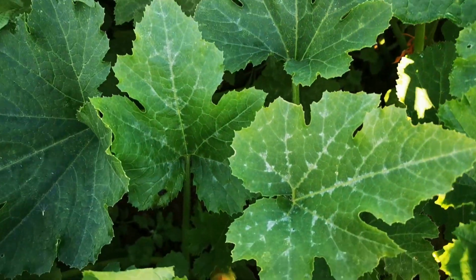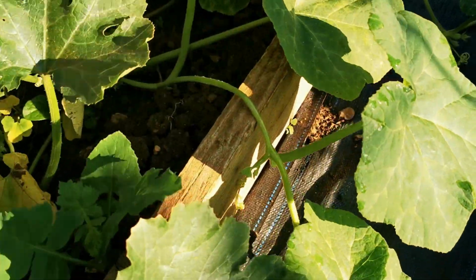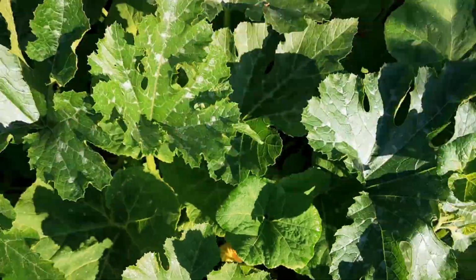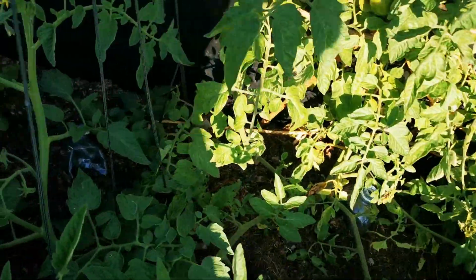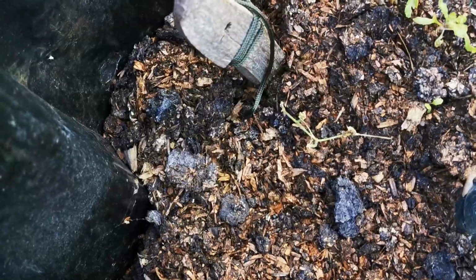Oh, there's a little bumble there that was asleep. Sorry, mate, just disturbed you. Yeah, I'm going to have a good look around these and see if there's actually anything in there. The tendrils are growing out nicely. Cucamelons died.